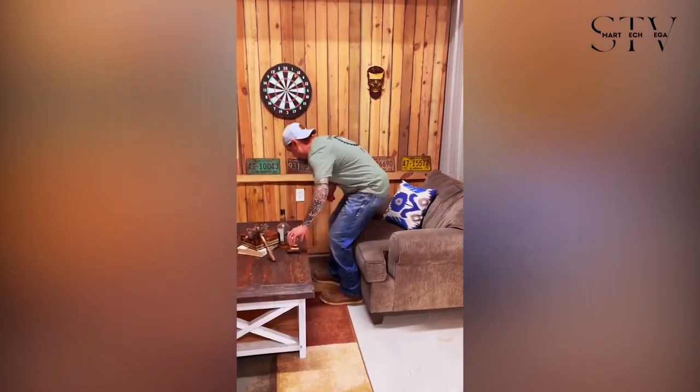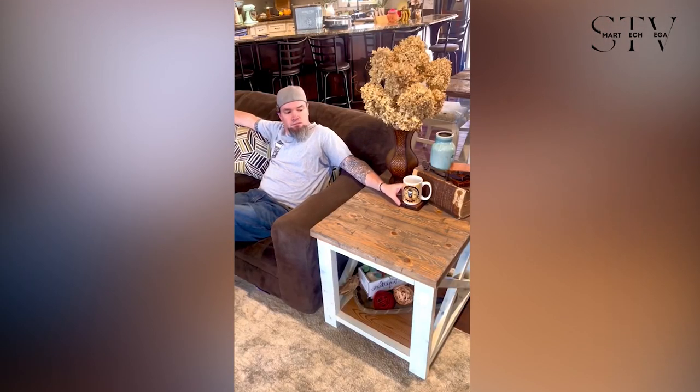He even invented this incredible hidden compartment, a must-have if you have kids, turning it into an extraordinary space for imaginative adventures.